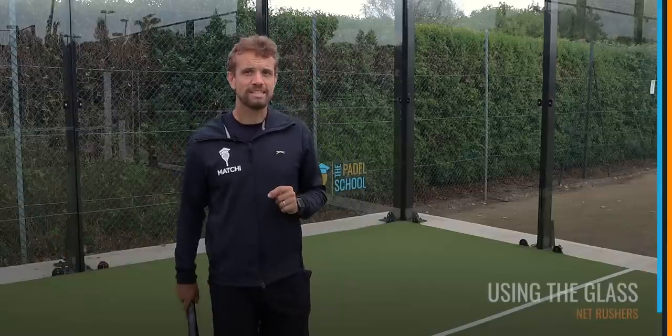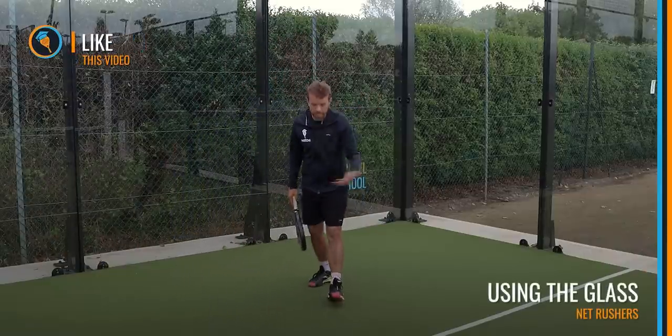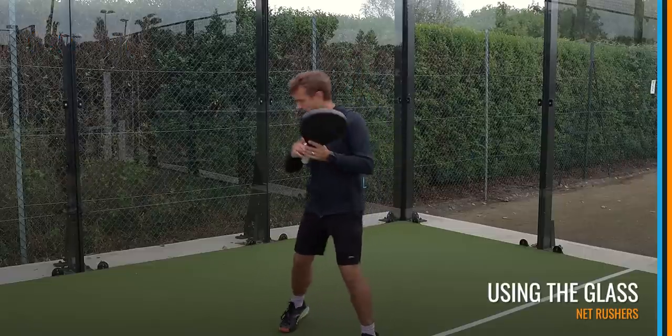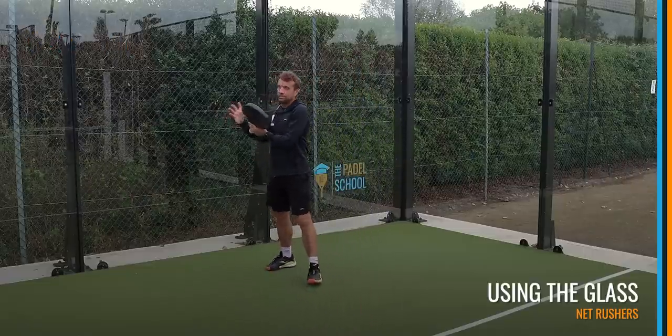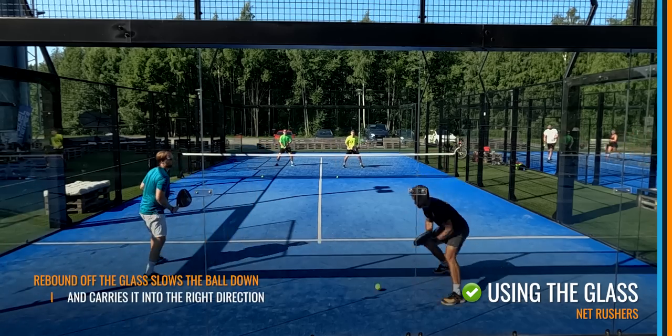I know what you're going to say to that. You're going to say it's very difficult to hit a lob or chiquita when that ball is coming so fast at you. And this is where you must use the glass. When that ball is bouncing and hits the glass, the rebound will slow that ball down, but also it's going to carry it in the direction that you want to play.